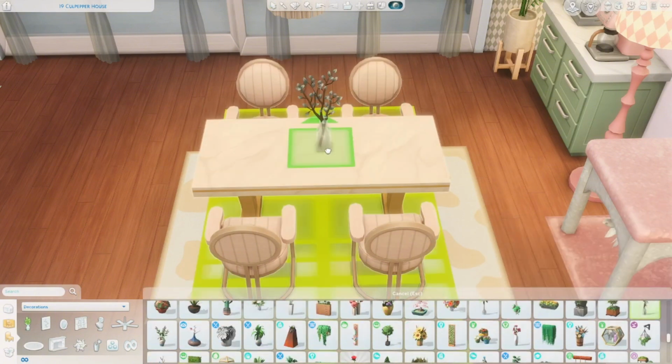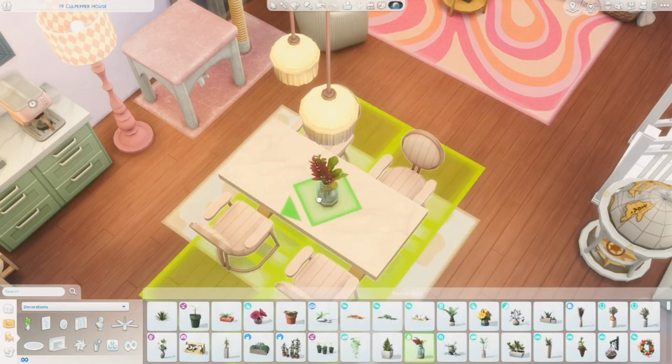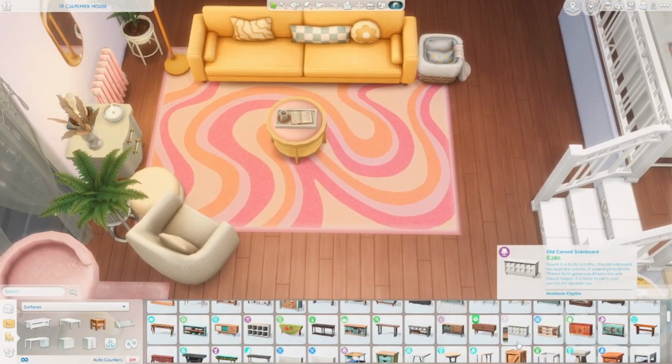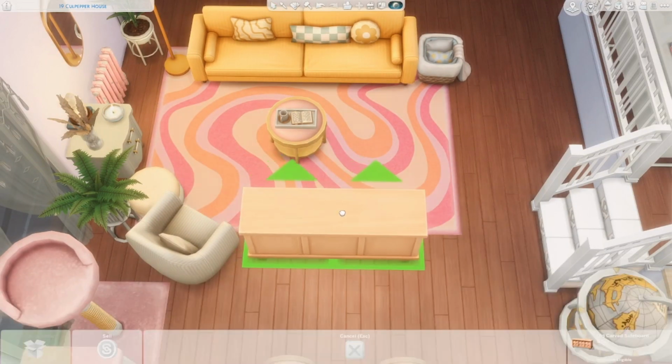I was just all over the place for this build, and I think that was it. I think I'll go with that plant, but now we're going to add the TV that we're not even going to keep.